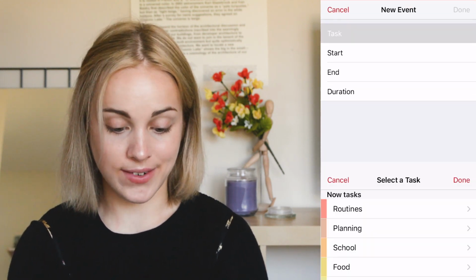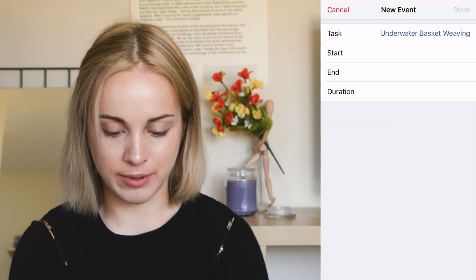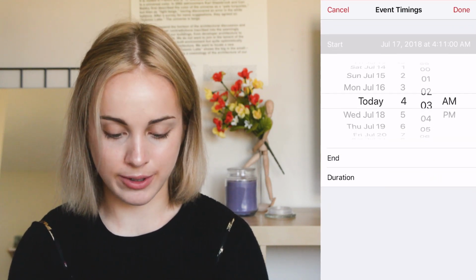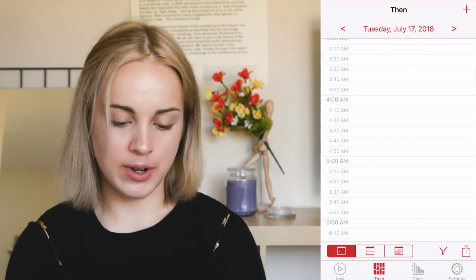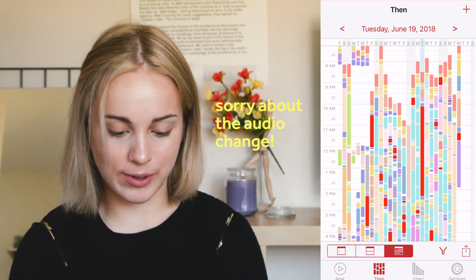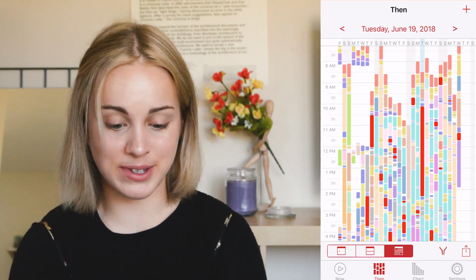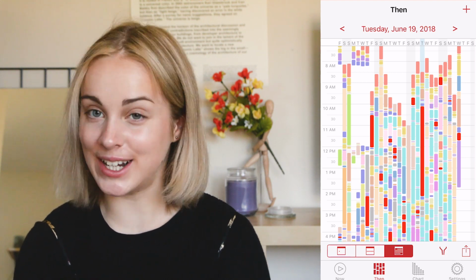So actually I forgot that I was up at 4 a.m. doing underwater basket weaving, so I'm just gonna add that in real quick, and then I can also click and delete. There's also a weekly view, so as you can see, it's really cool. And then there's a monthly view, which I personally don't really find use in because this is a little crazy. It's kind of cool to see though.